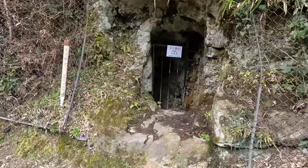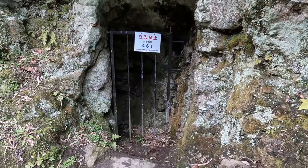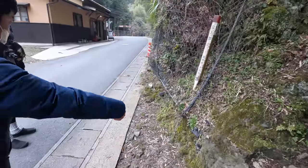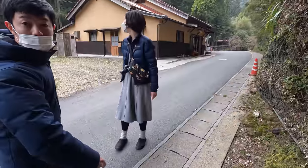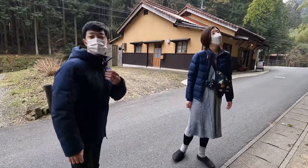Number four. Okay, this one is bigger. This one I can understand. Kind of going into this one. This mine shaft goes underneath this road. Oh. Goes that way. Really? Wow. So interesting.